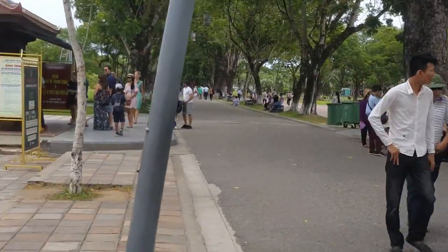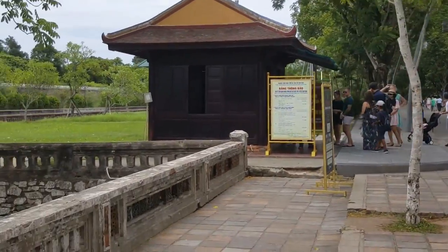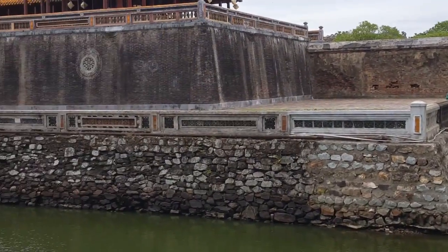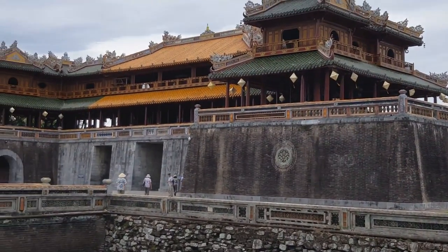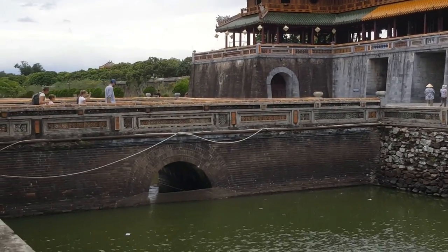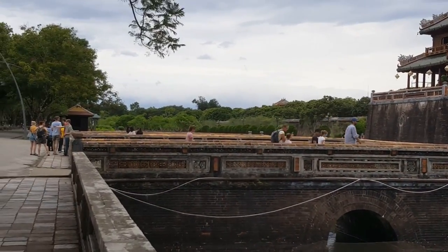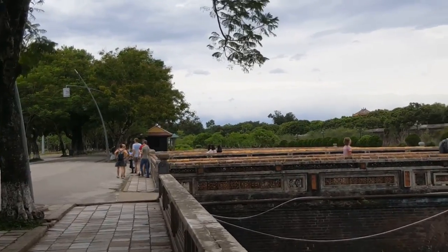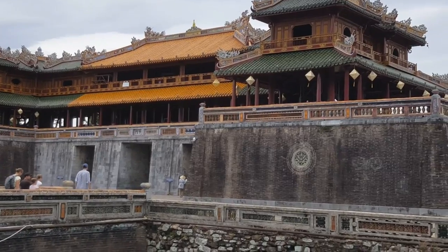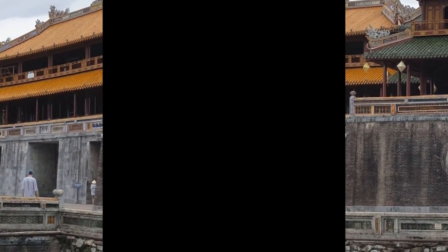Less tourists than usual. Look at that. That's beautiful right there. That is beautiful.